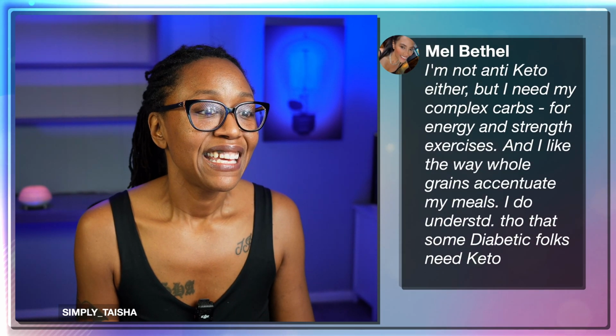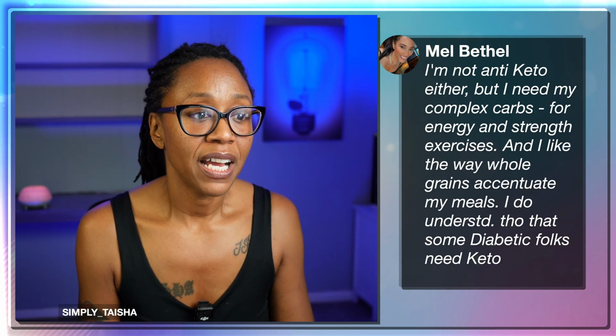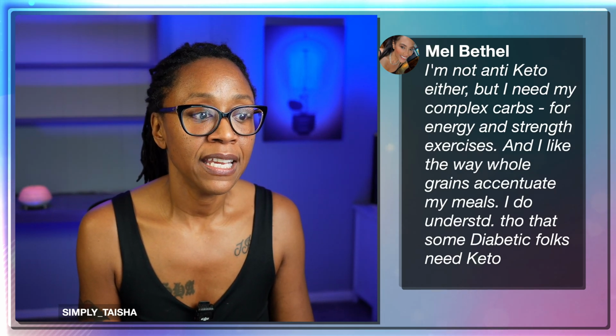I'm not anti keto either, but I need my complex carbs for energy and strength exercises. And I like the way whole grains accentuate my meals. I do understand though that some diabetic folks need keto.